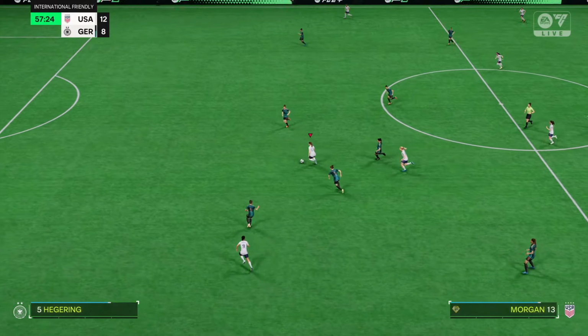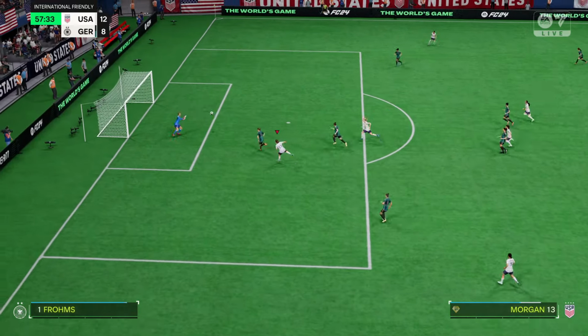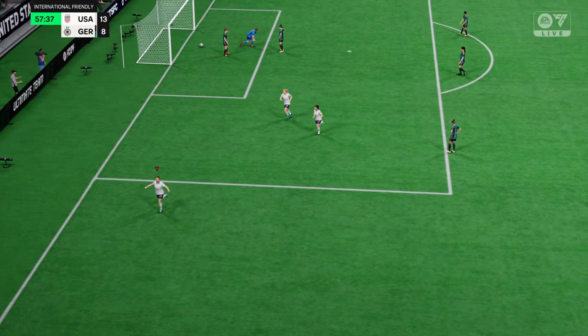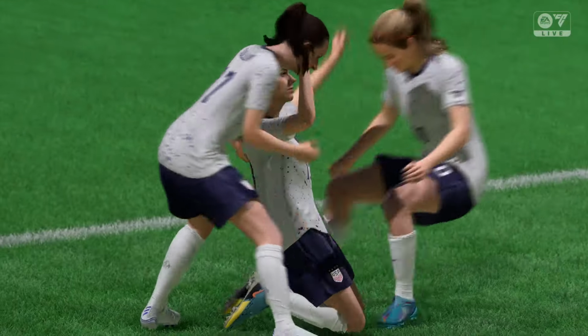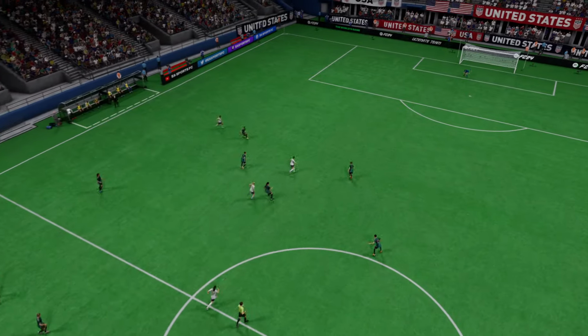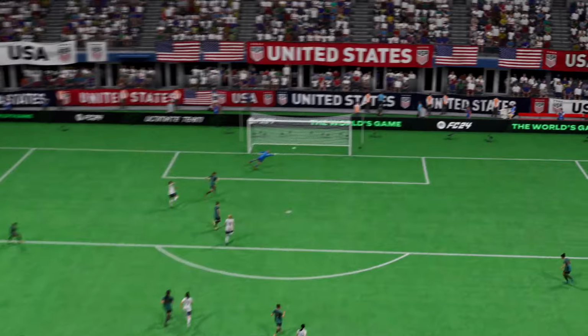Alex Morgan. Is this the moment? And she scored! It's gone in! And now she can run off and celebrate! Well, here's the replay, and just look at that power. That's almost unstoppable. That's a great strike.